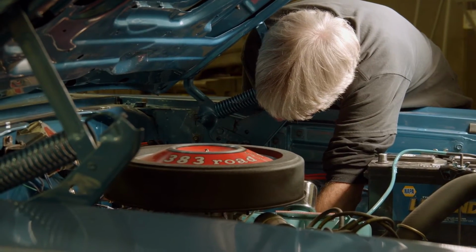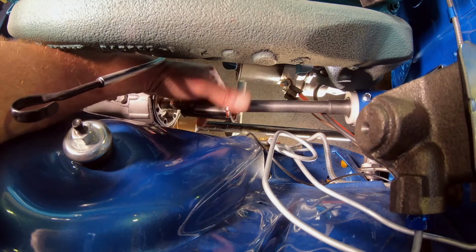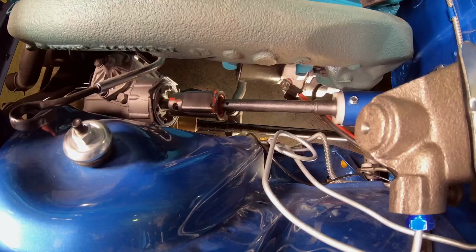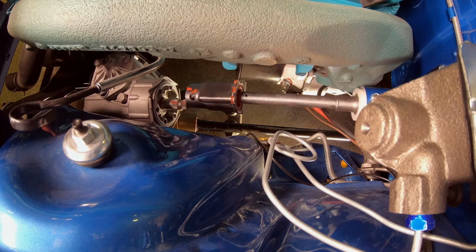You going under the speedo cable or above it? Under or over? Over? Yeah. Okay. Oh, man. Man, that slid on like it was nothing. Sometimes we get lucky. Oh, wait. What's wrong? Don't say that.